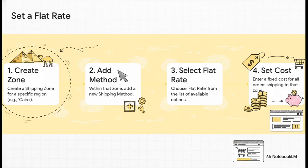When you're just starting out, the easiest way to go is a flat rate. You can see the process right here. First, you make your zone. We'll use Cairo again. Then you add a shipping method inside that zone and pick flat rate. Finally, you just set one price, save $5. Now, every single order going to Cairo, no matter how big or small, automatically gets a $5 shipping charge. It's so simple and clean.